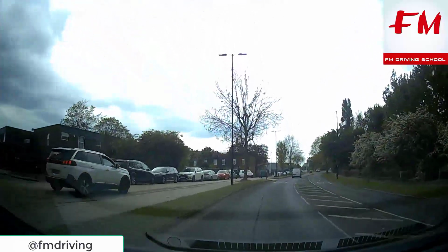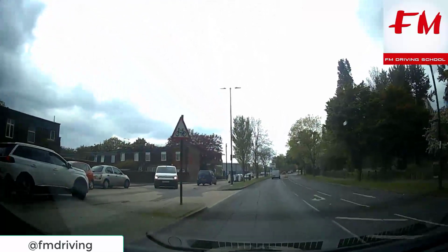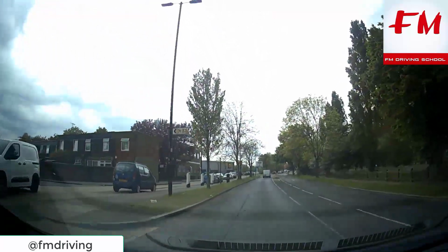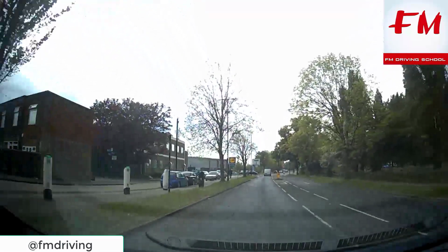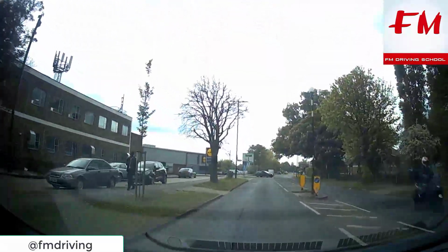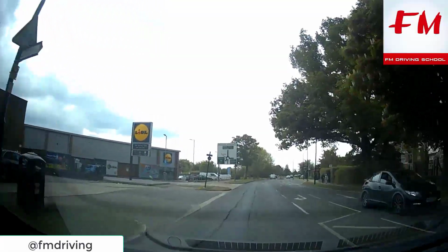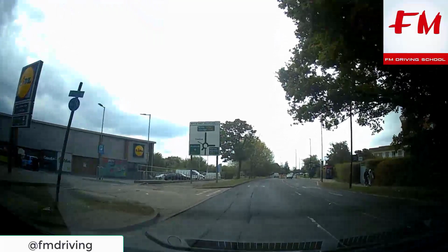Okay, let's take the fourth exit, alright? We'll take the fourth exit towards, it should say, Northall and Harrow. Okay, Harrow and Northall. So anyway, if you're taking the fourth exit, which lane do you want to be in? Far right lane, simple as that, okay? Far right lane.